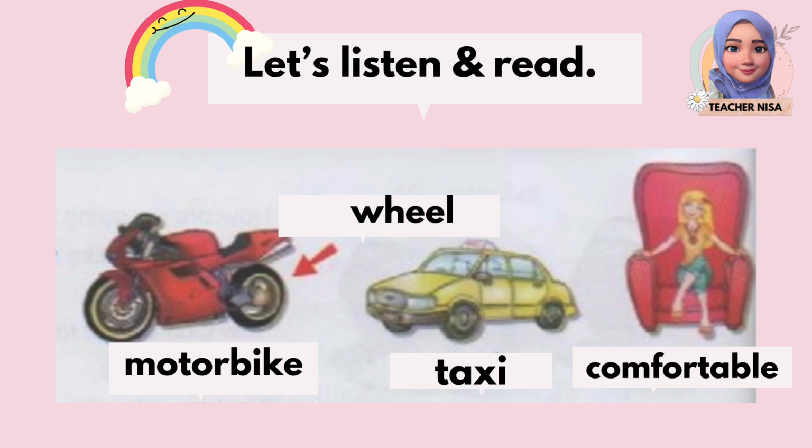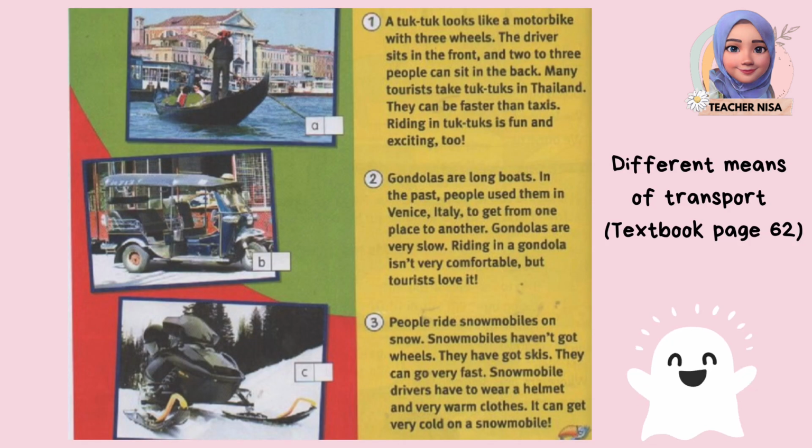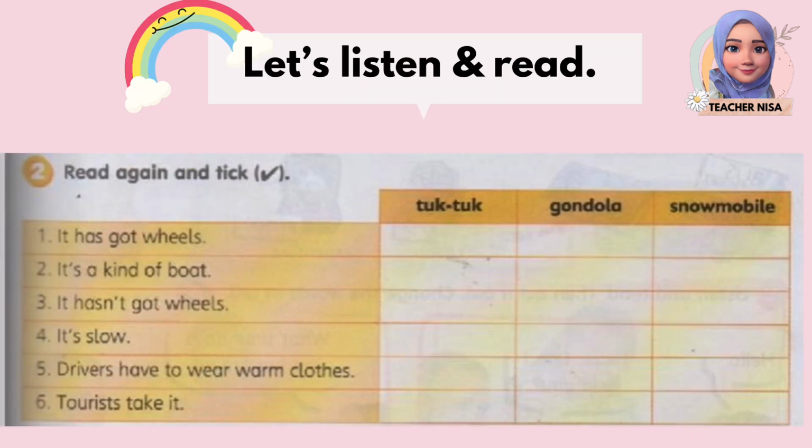Please repeat after me. Motorbike, motorbike. Number 2, wheel, wheel. Number 3, taxi, taxi. Number 4, comfortable, comfortable. Now let's read the text together. Please bear in mind that you need to answer some questions based on the text. Therefore, you need to stay focused, okay?